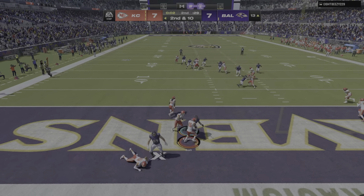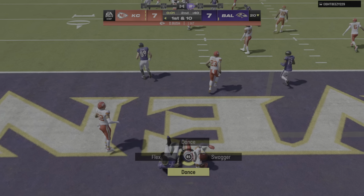Now it's Jackson. And oh, it'll be intercepted. Deion Bush with a pick.